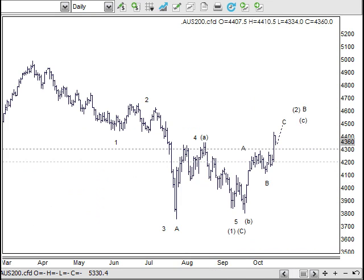So when we do that, we're looking at the cash or the SPY here, the Australian market, and we're kind of looking for, as we talked about on Friday, we could be up for wave 1 here and back for wave 2, and having a long, strong sort of move to the upside. That's fine, and we'll get there when we get there.